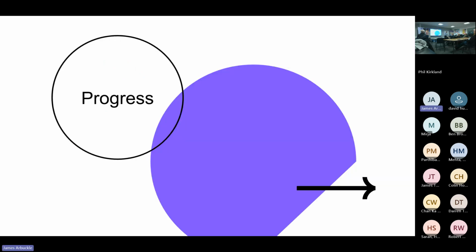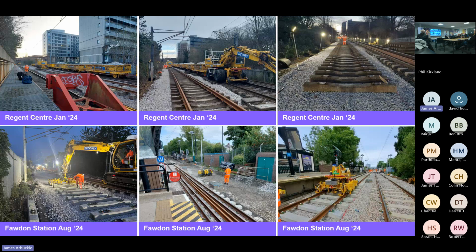Okay, so yeah, a little bit on progress to date. Although really it's just an excuse to get some pictures of the plant and proper engineering in the presentation. So top 3 pictures are from the Region Centre works in January, and the bottom 3 pictures from Fordham works in August. And yeah, it's just some work in progress pictures, obviously all complete and from what I understand all went successfully without too many issues. I believe feedback is that the ride quality has improved in both those areas, both for rail users and road users over the level crossing. So good news stories all around, and hopefully that continues for the future construction stages.